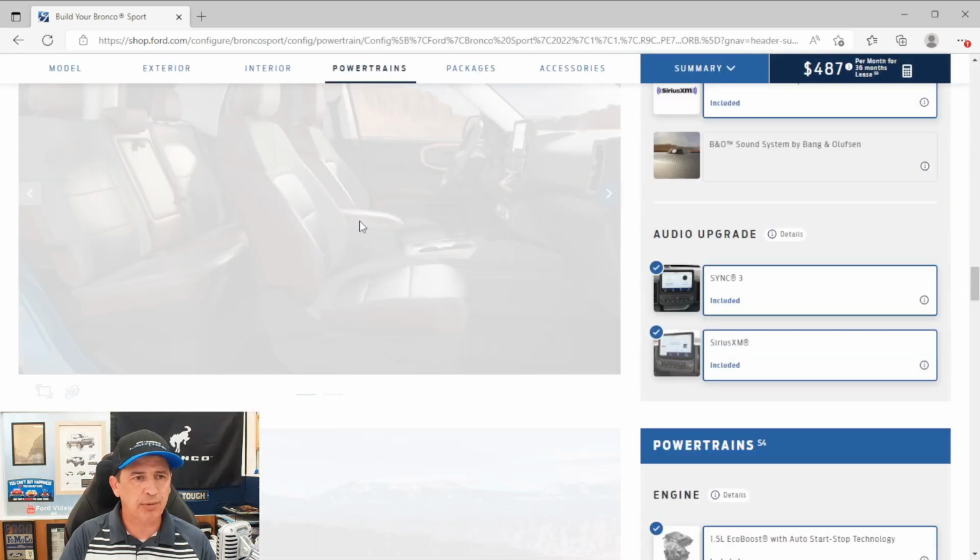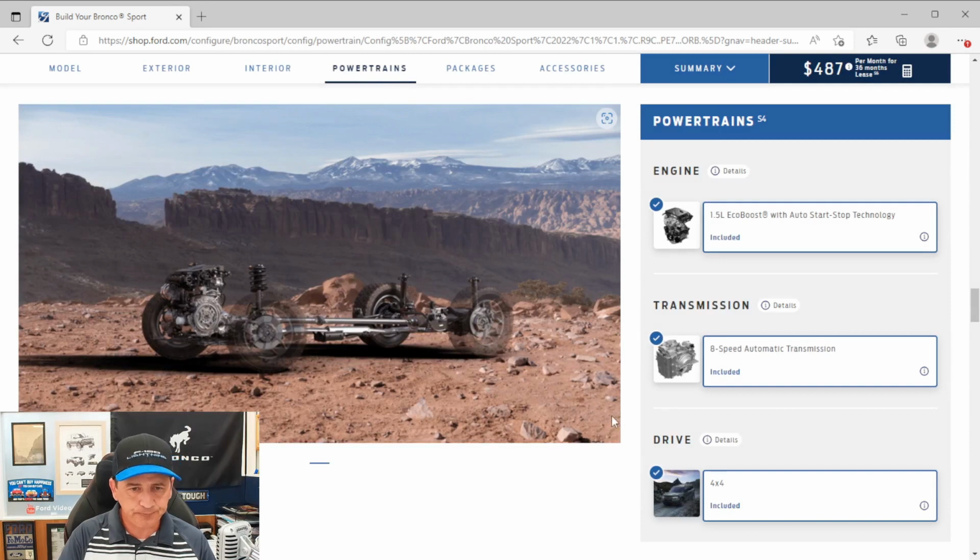So first we're going to talk about mechanical features. We're going to hit the powertrain and go into this just so you can take a look at this here. These are all standard in 4x4s. You can see down here the drivetrain. The only option for that is the 4x4, which is of course Bronco Sport. What would you expect, right? So we do have the 4x4. Also, the only engine available for the Outer Banks trim is the 1.5 liter EcoBoost engine with auto start-stop technology.